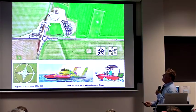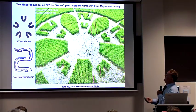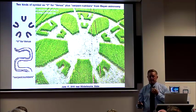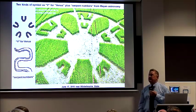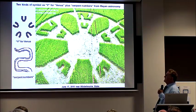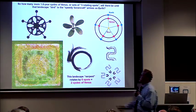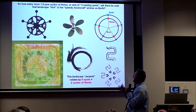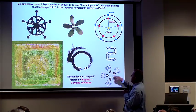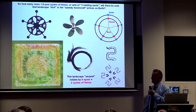So we have to figure out how to read the propellers turning. And here's our friend again. Immediately we think 2. The number 2 comes up again. 2 of what? 2 cycles of Venus. We have the V, so 2 cycles of Venus is the indicated time. We see a 2 and a V. It's not that hard. And here we can look at it again. There's a serpent going around. If you work out the mathematics, the 2 and the V, we're talking about 2 cycles of Venus, and that's about 3 years.